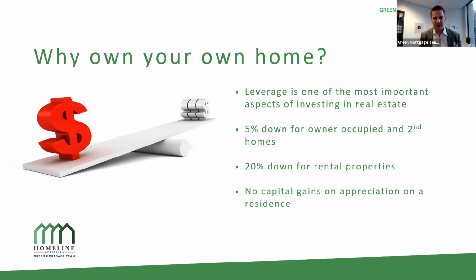And another important reason to specifically own your own home, so this doesn't apply to rentals, but it does apply to your own personal residence: there are no capital gains on appreciation of a residence. So any appreciation that occurs on your primary residence is not subject to tax, which is a really important key.